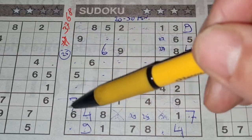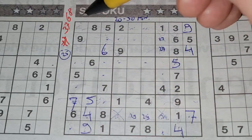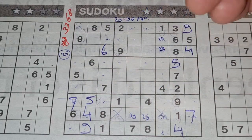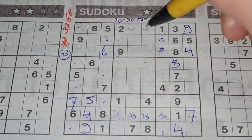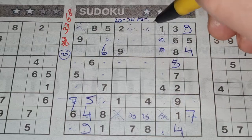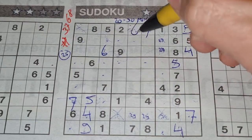And look, we have a 6 and a 7 in this column. So no 6 and a 7 in this box. The 6 and the 7 goes in those 2 boxes as a pair. 6 and a 7, we see a 7, no 7 there. 7 should be here, and the 6 goes there.